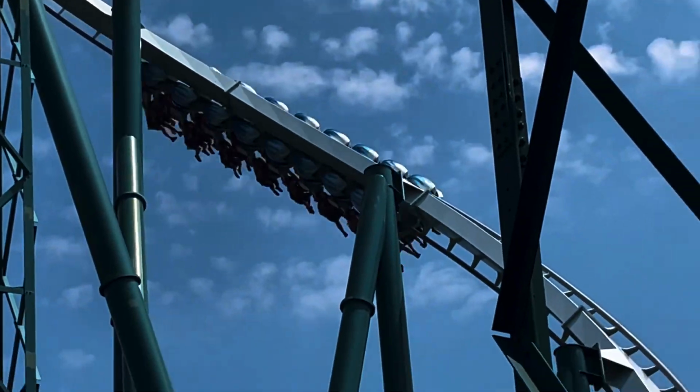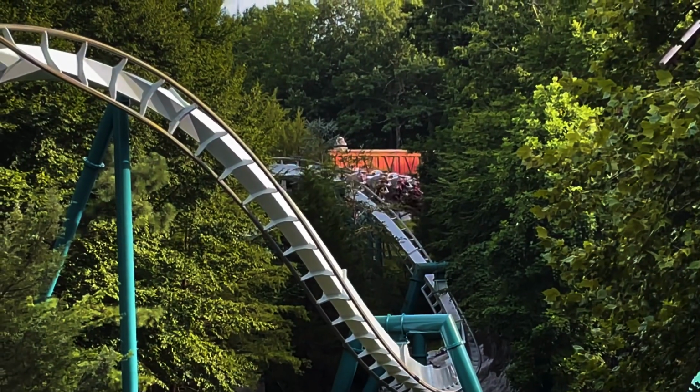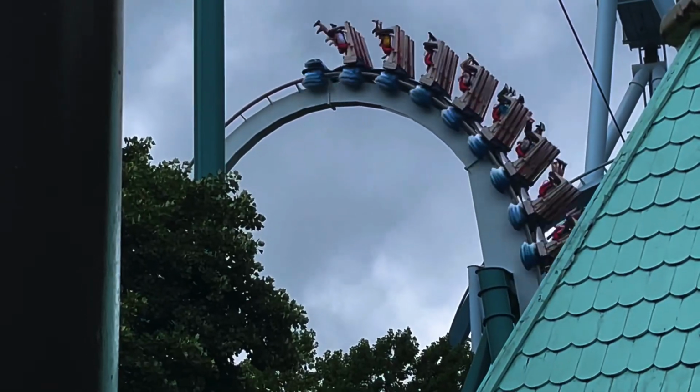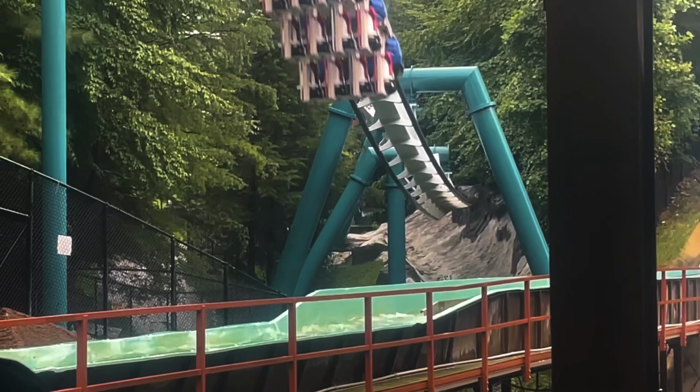All in all, Alpengeist is a really good invert and a really good ride in general, but the lackluster second half prevents it from being higher than number 13. As for the Zen ride I got on Alpengeist, it was a front row night ride, and I thought it would be the last ride of the night. That was not the case.